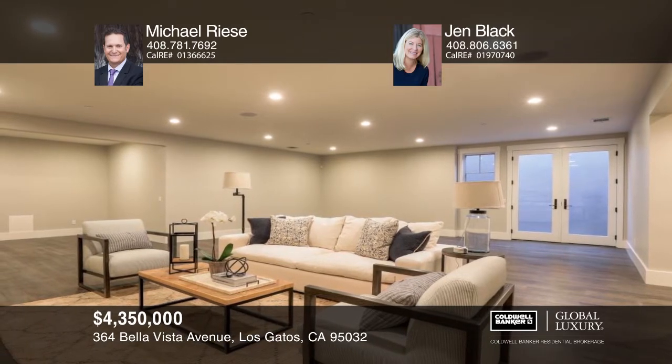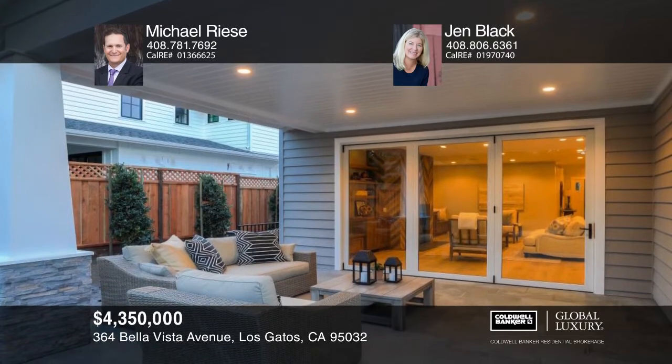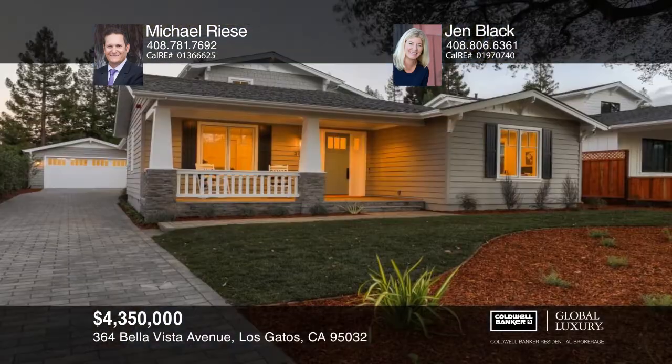There's also a large finished basement and a detached 3-car garage. It's also near top-rated Los Gatos schools and downtown. Michael Reese and Jen Black would love to tell you more.